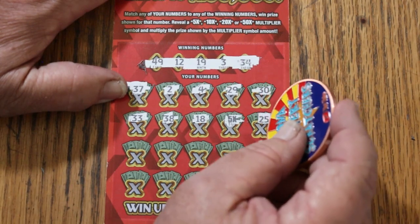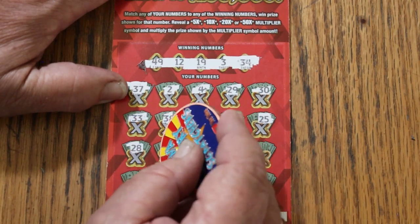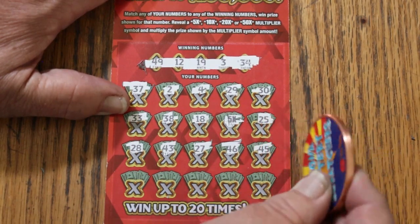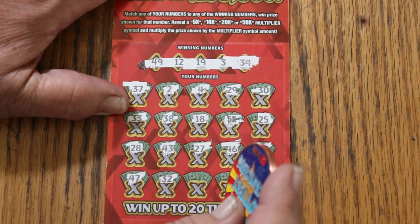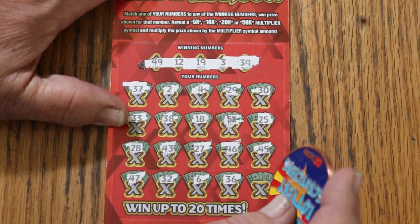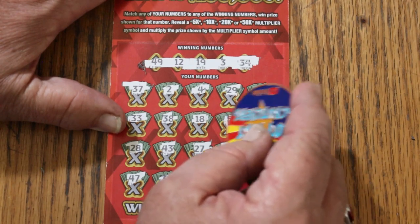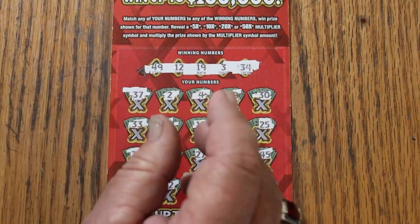Could be a 2 under there for 10. Could be something else. 25, 28, 43, 27, 46, 45, 47, randoms 32, number 6, 36, and 42. So just the multiplier. Let's see if we sneak up on this thing. And it's going to be, yeah, $2 for $10 back. Rings one little bell. And that's about it.